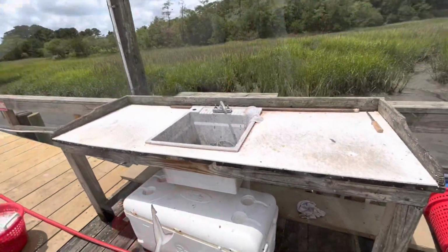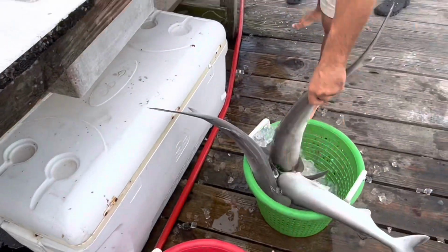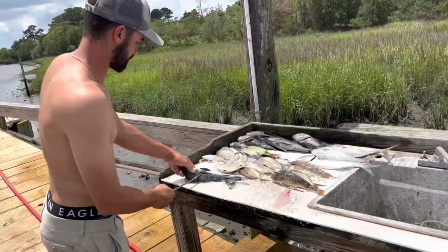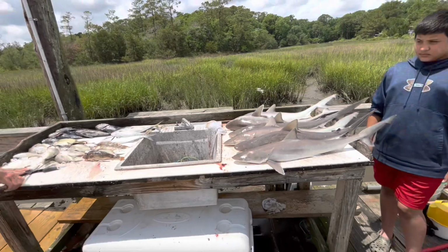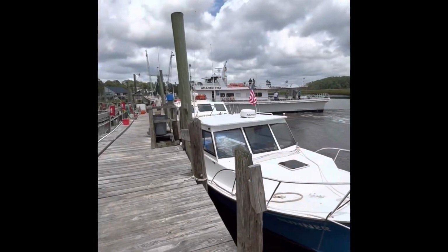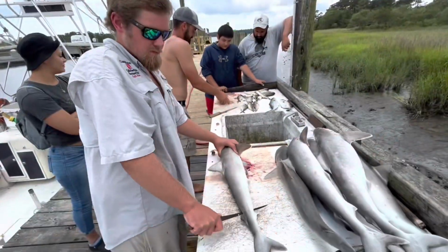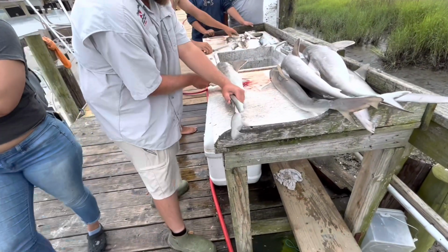Yeah, sharks are inflating. Look at that. Look at the sharks. Meat on the table, son. Look at that meat, man. You going up to your truck? Just cleaning them bad boys up. Cleaning of these bad boys. What a nice slab of meat off that son of a gun.